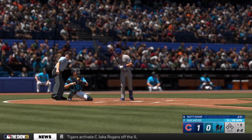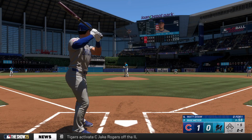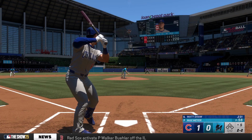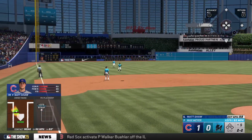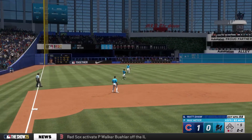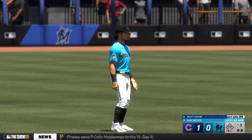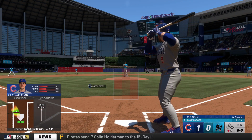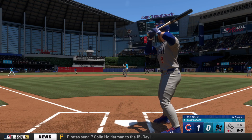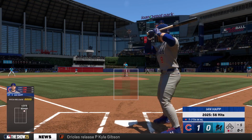That one missed. The only adjustment he needs to make is his target. If you aim at the outside corner, that slider's going to end up way off the plate. Perhaps look a little more down the middle, and you get it right where you want it. He's got it, and there's 1 away. So the batting order turns over, and up next for Chicago, Ian Happ. And the first pitch fastball is in for a strike.